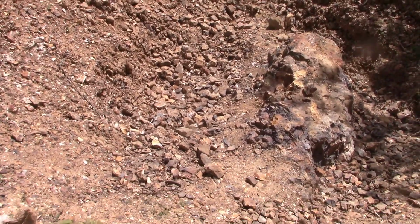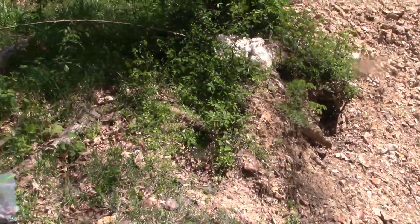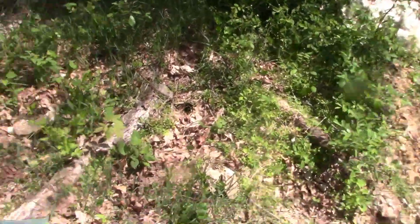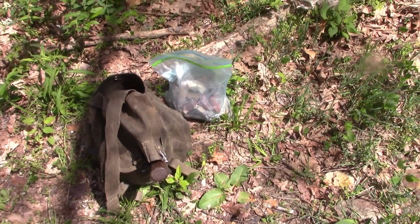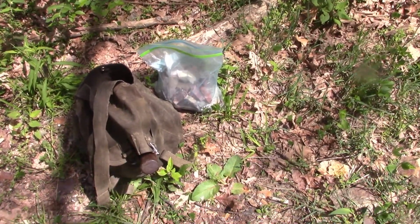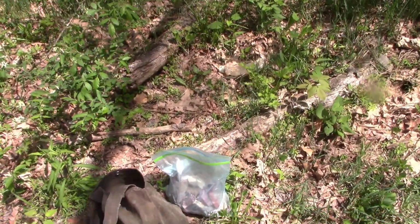So I'm going to take my little bag. I didn't pick much this time. I found that one little thing of slivers, and I picked a little baggie full of them. So that's all I'm taking for now.